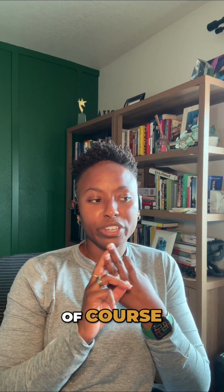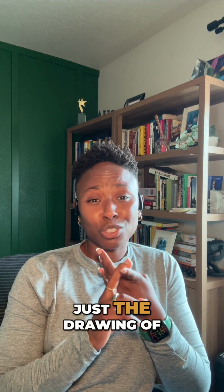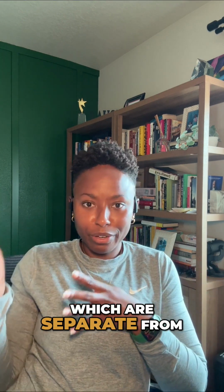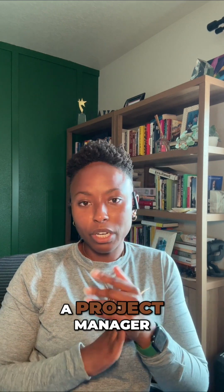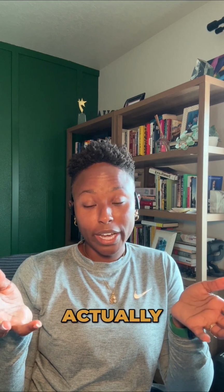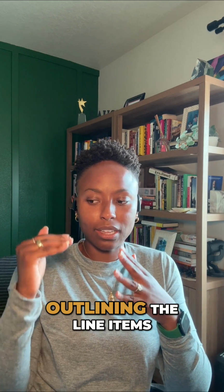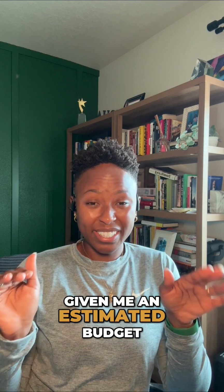item. And then of course the plans for solar, and then just the drawing of the plans themselves, which are separate from the actual construction costs, the cost of having a project manager, all these different things. So I have a note actually that I keep on my phone outlining the line items for different things. The contractor has also given me an estimated budget.